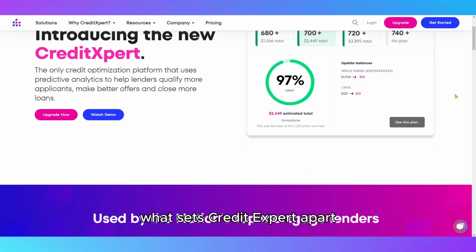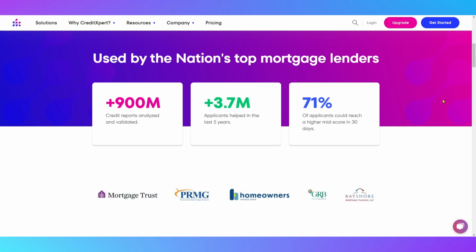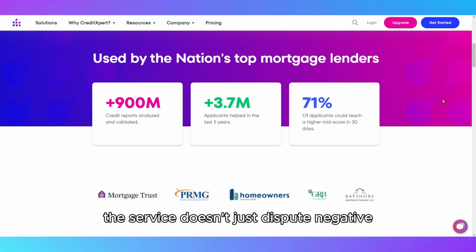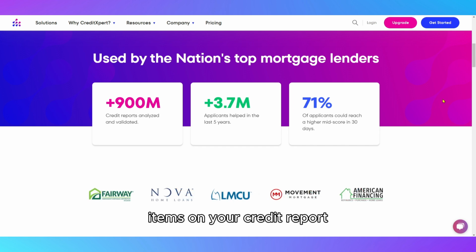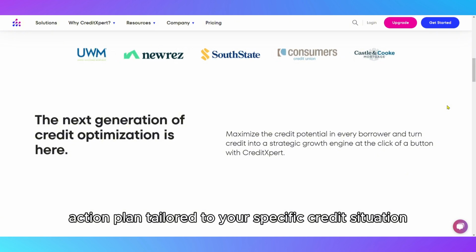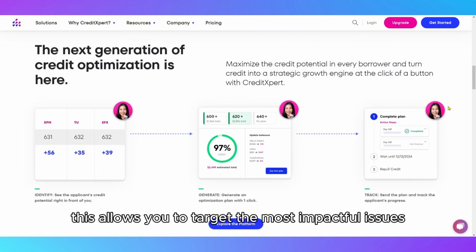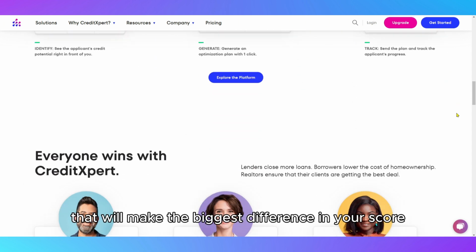What sets Credit Expert apart is its data-driven approach to credit repair. The service doesn't just dispute negative items on your credit report. Instead, it uses advanced algorithms to generate a customized action plan tailored to your specific credit situation. This allows you to target the most impactful issues that will make the biggest difference in your score.